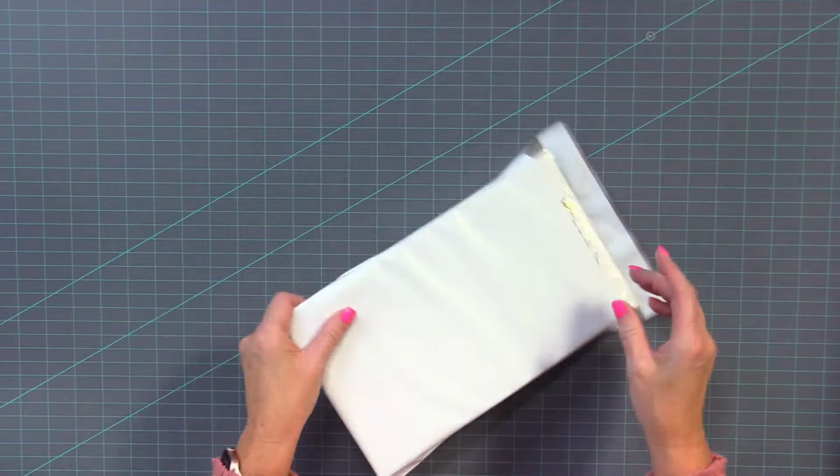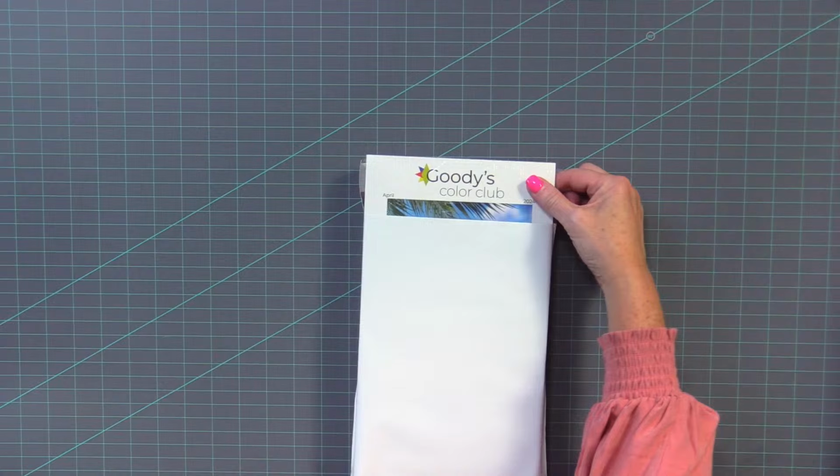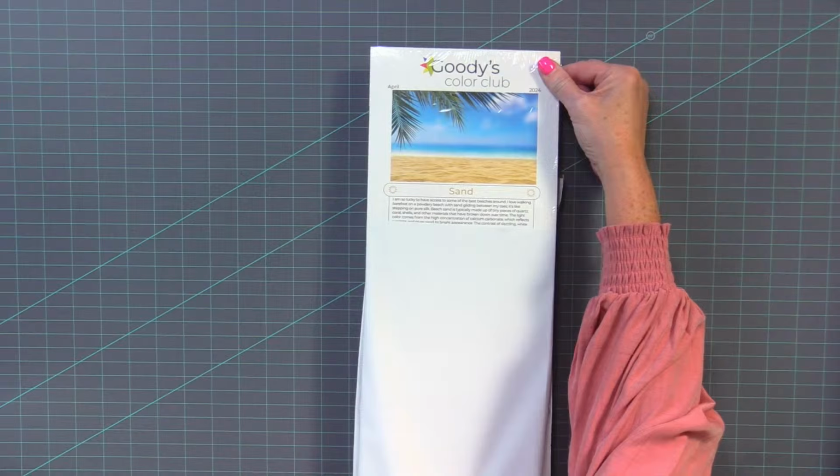So first, I have my pack. Let's go ahead and check out what is in the bundle today for the month of April. Something special, let me turn it over and we can pull it out. It is Color Club. Ooh, we see a blue sky. What is the inspiration? The inspiration is sand. Oh yes. Sand.